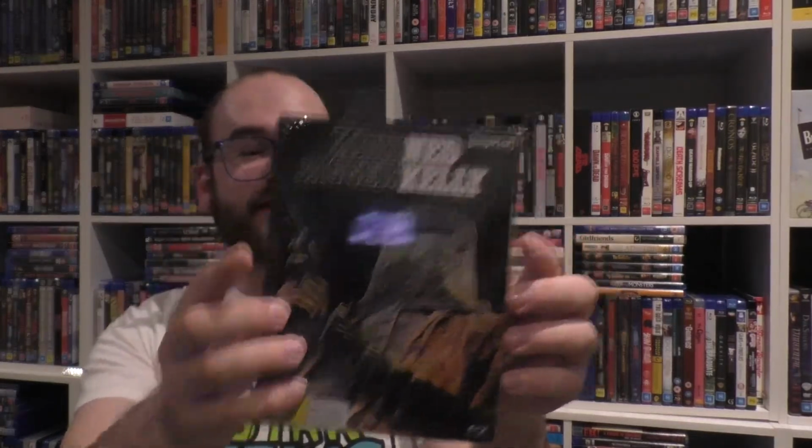Anyway, I also got movies. I haven't opened this one because it came in today, and I had to go out to work. This is Imprint's Ned Kelly. I basically got all these from Amazon.